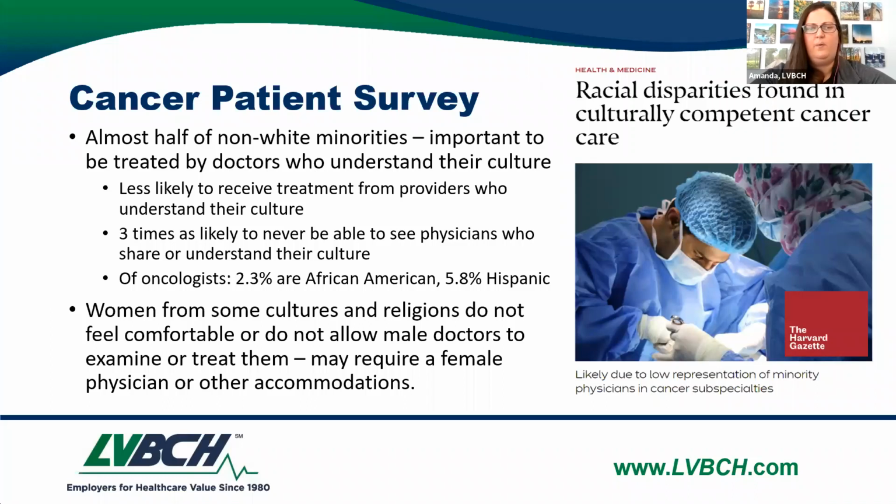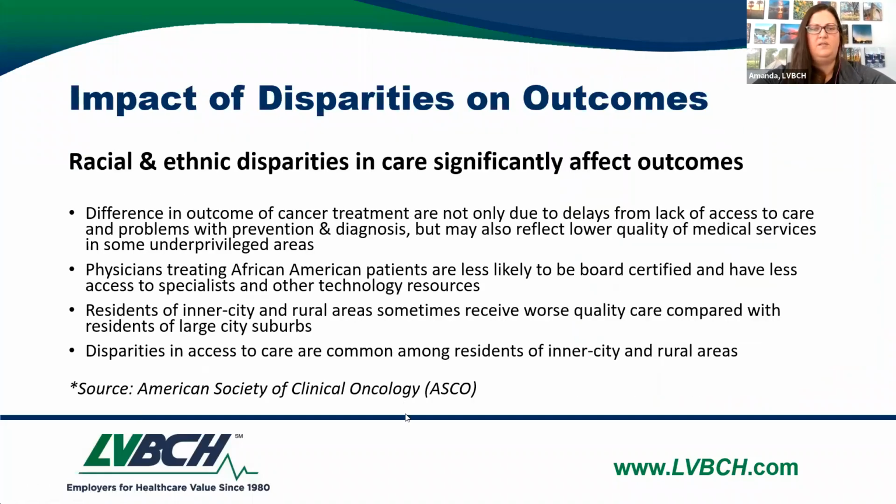It's also important to keep in mind that women from some cultures and some religions may not feel comfortable, or they just may not even allow a male doctor to examine or treat them. So we need to make sure that we have female doctors available and also that we're able to provide other accommodations. So these disparities, again, do affect the outcomes. And it can even be from area to area. So we talked about how inner city may have worse outcomes than someone in a rural area or vice versa. So treatment can really change depending on the different background.